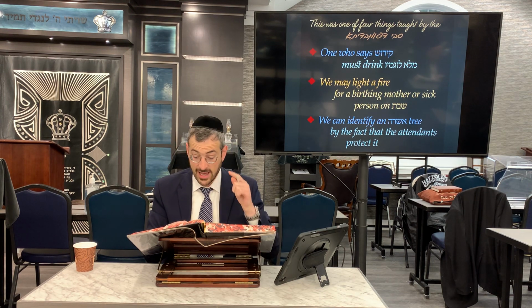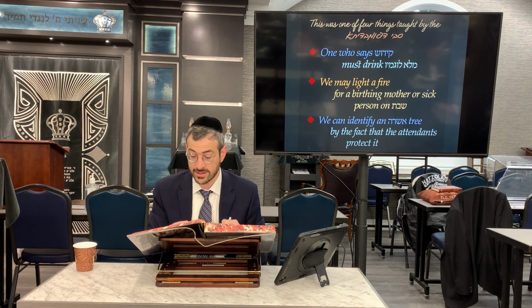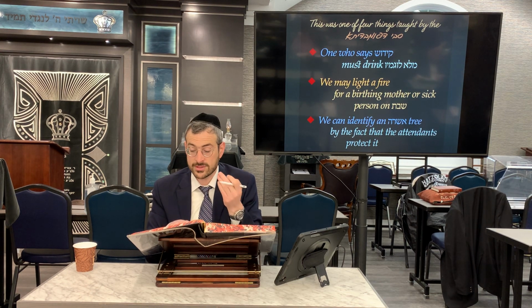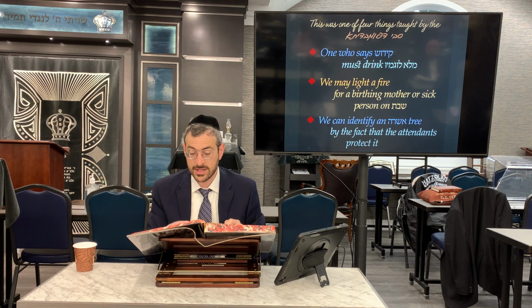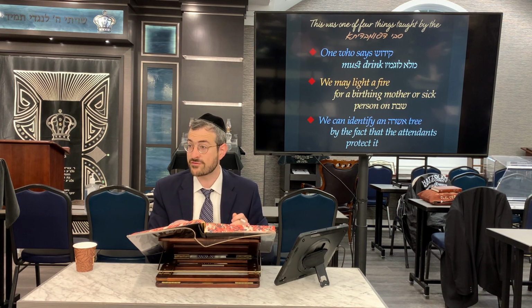Rav Chaviv adds on, this also the Sabi of Pumbedisa said. A third halacha, the elders of Pumbedisa, Rabbi Yehuda said, because Rabbi Yehuda said in the name of Shmuel, that's who the elders of Pumbedisa are. He says you can make a large fire for a woman that gave birth on Shabbos, because it's dangerous for her if she gets too cold.